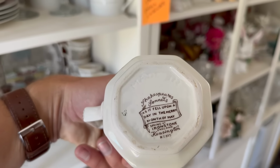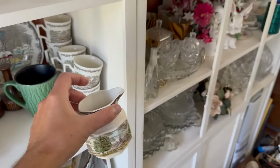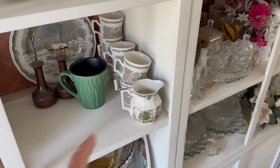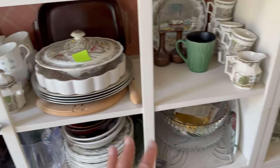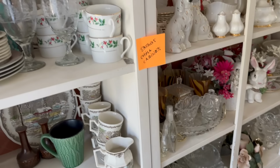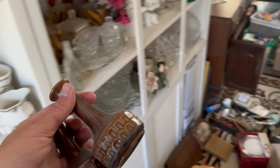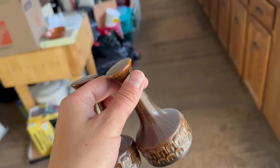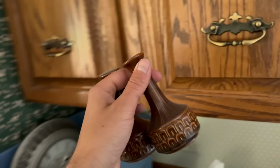Shakespeare's Sonnets, as it fell upon a day in the merry month of May. Ironstone English. I'm going to see if the other bits and pieces are all here for that set and just scattered around. Because I thought that maybe they were incomplete sets, but as we've been looking, see these? The complete sets are here. They're just scattered all over the place.